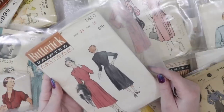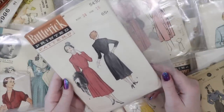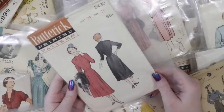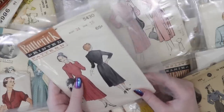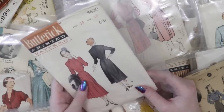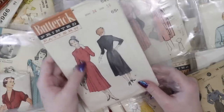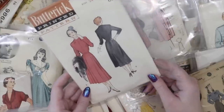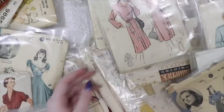Here we have a Butterick pattern, probably from the 50s, and this is in a size 16. The envelope looks fantastic and it feels like it might be factory folded. It feels really neatly folded in there. And I love this skirt design. It's got these box pleats or these tucks to mimic the appearance of box pleats at the front, and then it's just fitted with darts at the back. But this collar style I don't feel is particularly flattering on me. It definitely looks amazing on some people though. So that will go to a good home, I'm sure.